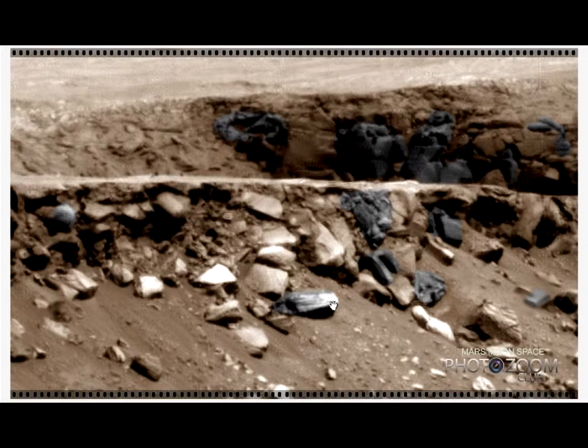And I really don't know how to explain this one, but it looks like a mask. Big eye, nose, and a mouth. It looks like a mask you're wearing at a festival or something, whatever.